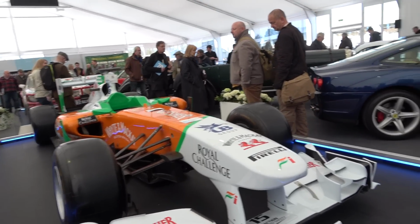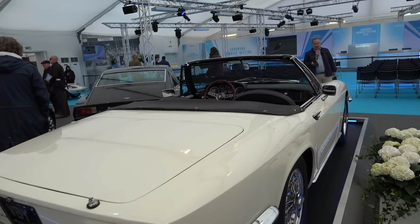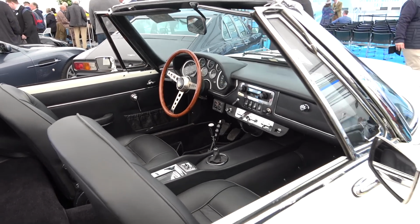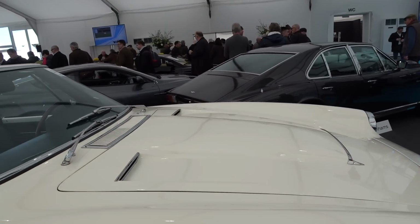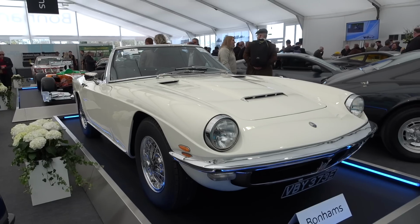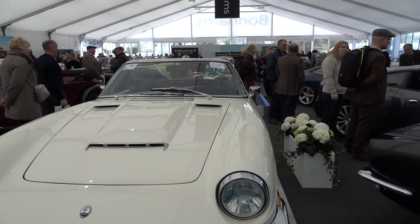But just behind me is the car with the highest estimate of the sale, and it's pride of place at the front. This absolutely stunning little Maserati. And you can now see on the inside, the interior is so clean, it's in stunning condition. Beautiful, beautiful car. Again, it looked good in the photographs, but believe me, in person it looks even better. It's absolutely beautiful. Maserati Mistral Spider. Now this has the highest estimate of any car in the sale. I think it was between 300,000 to 400,000 pounds, so definitely the star lot. And I'll be here tomorrow to see it go under the hammer.